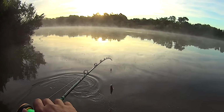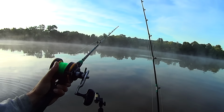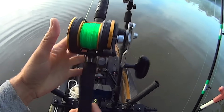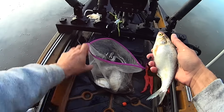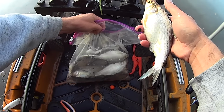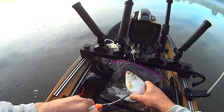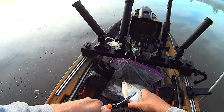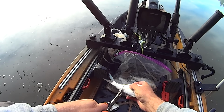I'm gonna give him a toss out here. He ain't out there very far, but he'll catch us something. All right, here's some gizzard shad. You can see here I've got a whole bag full of it there. I netted yesterday after I got done fishing. Yesterday morning I just threw the net some and made sure I was loaded up for today.